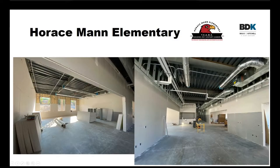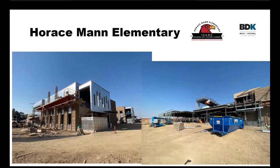Here's some pictures. The picture on the left is from the very eastern part of the building looking west. And then the picture on the right is from the front of the structure. You can see we've got cladding going all the way around. The exterior metal framing is mostly complete at this point. We're moving very rapidly, just like Kent indicated. A picture a week or two away is all it takes to look very different out on the project, but it's moving very rapidly. We have close to 100 people on site on a daily basis, and things are moving very quickly at Horace Mann.